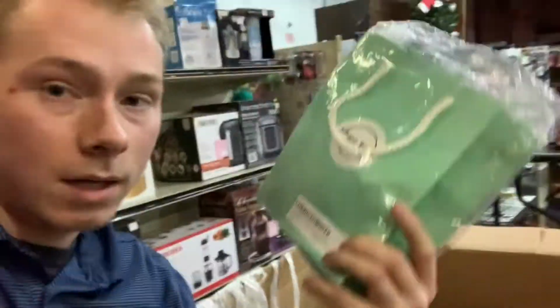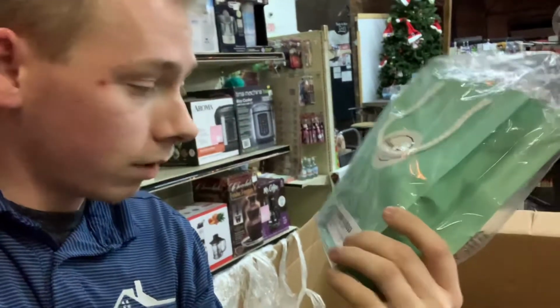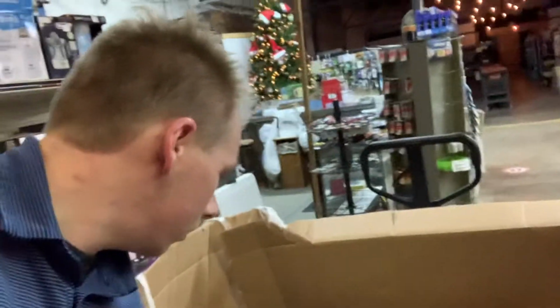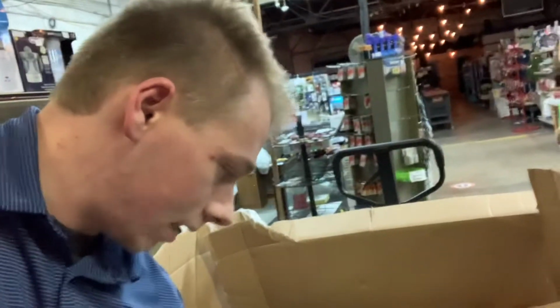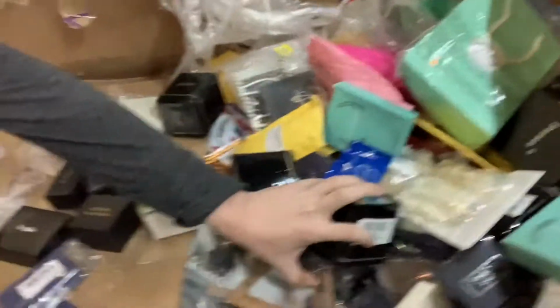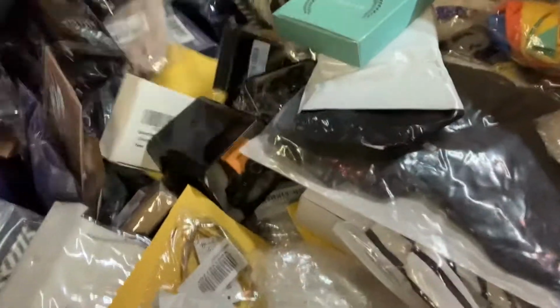There's some stuff in here. This says that it's a bracelet. I'm going to let you guys see that. A lot of this stuff is kind of hard for me to open with one hand. But I'm just going to put the phone over here, the camera, so you can see this, you guys. I'm going to just prowl around a little bit.